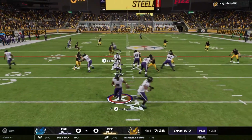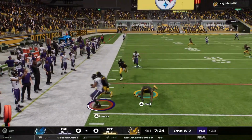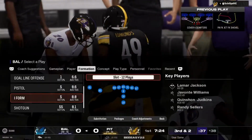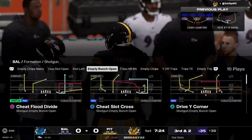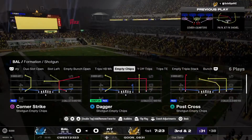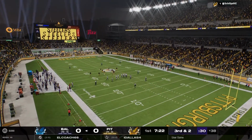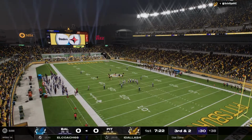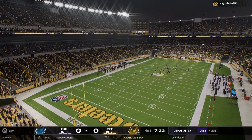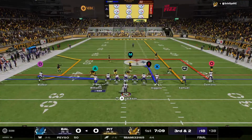Play action. It's Jackson. It's a short one here, complete to the tight end. And he gets this up across the 35 before he's out of bounds. Short completion, just 4 yards. And now that sets up 3rd and 2. They'll come to the line, needing only 2 yards to gain the first here.